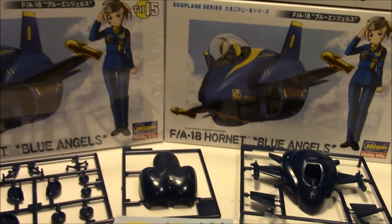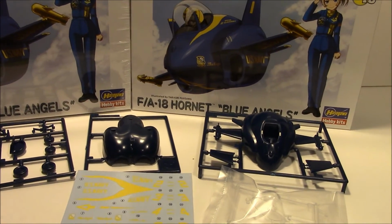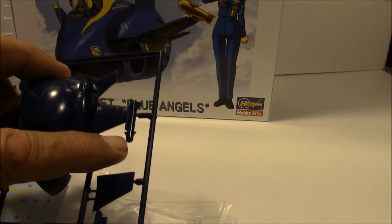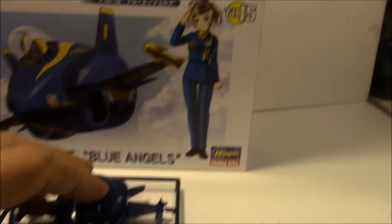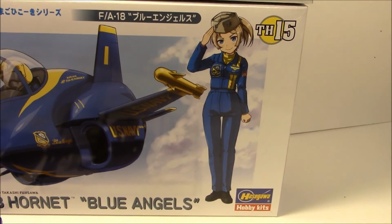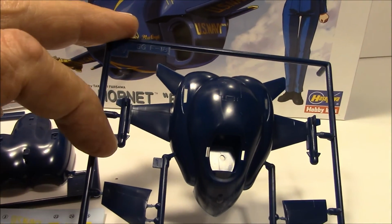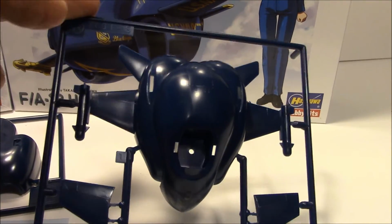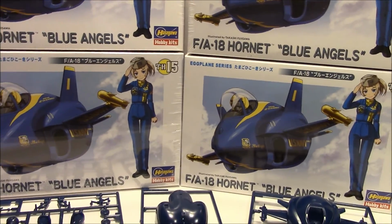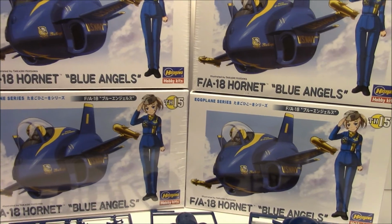So I'm going to start working on these 4. I'll get them glued up and start cleaning them up a little bit. One of the things you do have to do on the Blue Angel jet, though, is it comes with like missiles on the end of it. You can see it better there on the box, which, as you know, the Blue Angels don't actually have missiles on their jets. So you do have to trim the little parts off that make it a missile, I guess you can say. So I get that trimmed off on these 4, and then by that time the other 2 should be here, and I can just keep right on going with it.